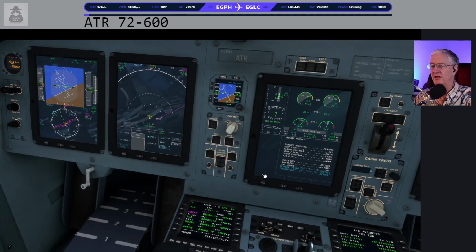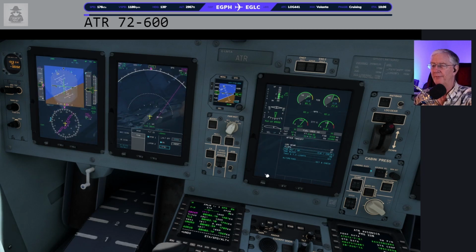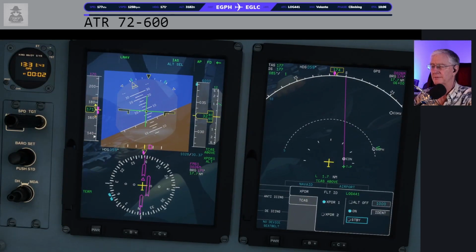Okay, we did the lateral FD bar and the rudder cam. Everything's good there. After takeoff checklist, landing gear is up. Flaps are up. Power management is set to climb. The engine bleeds are still on. Taxi and takeoff lights are out. Next thing to do is altimeters at 6,000 feet.